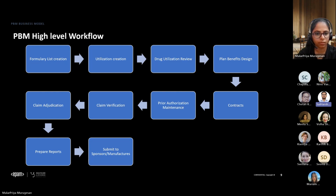So these are the different areas or components in which the PBM works, and this is a high level workflow. The different components of it we will see in detail in the PBM components. But this is a high level workflow as a step by step process.